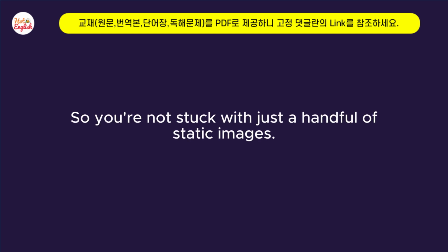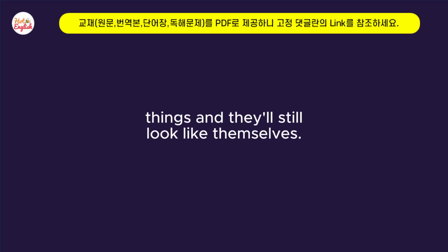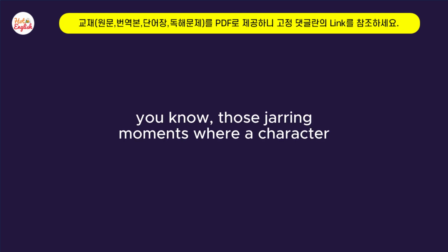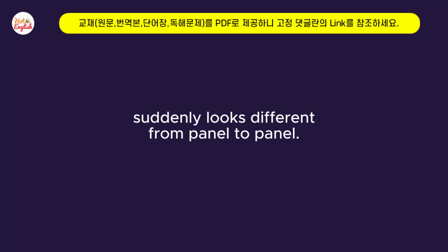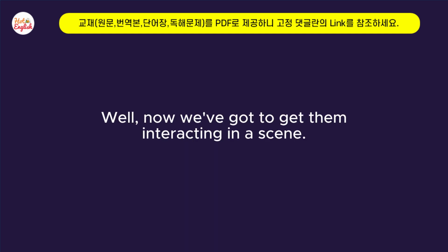So you're not stuck with just a handful of static images. You can have these characters doing all sorts of things and they'll still look like themselves. Exactly. That consistency is key for comic book creation, especially if you want to avoid those jarring moments where a character suddenly looks different from panel to panel. Right. It's all about visual continuity. Okay, so now we've got our script, we've got our characters. What's next? Well, now we've got to get them interacting in a scene.